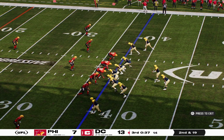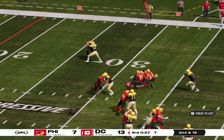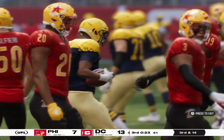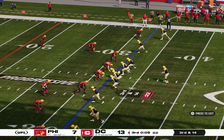Offense to the line for 2nd down. From the gun, here's a handoff. And they're going to stop him after he runs it inside the 35. 5 yards makes the hole a little smaller. It's going to be 3rd and 14 coming up.